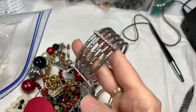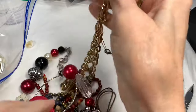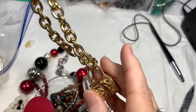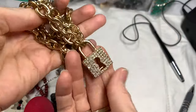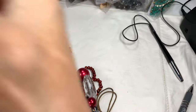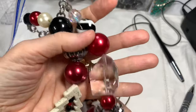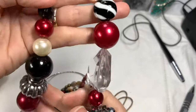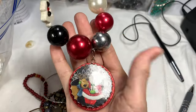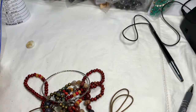Then we have this bracelet. I think it just doesn't stretch, so someone can fix that. This is a really cool piece, really heavy chain. Nice little locket thing there, I mean, pendant. It's heavy, but I just felt it had a little bit of wear on the top. Then we've got, just in time for Christmas, this big Christmas necklace. There's nothing wrong with it either. It's a big statement necklace for Christmas. And there you go. Lots of big chunky pieces on there, so that should be fun.